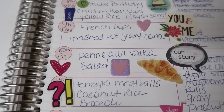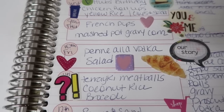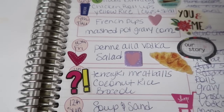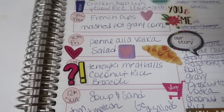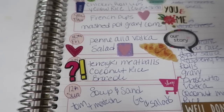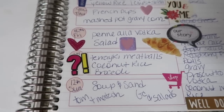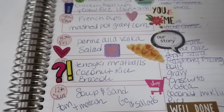On Friday, we're going to do penne alla vodka. Again, we haven't done that in a super long time, with some salad and maybe garlic bread. But I think we finished all of those Mrs. Schubert's rolls and all the big loaves of bread that we had. We all used them for other meals this week. So I don't think we have any more bread, but otherwise the pasta and salad will be just fine.